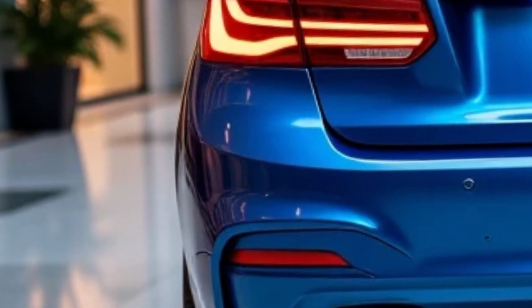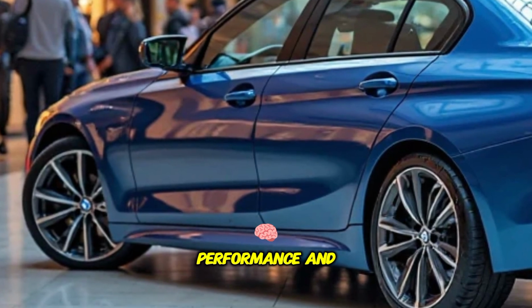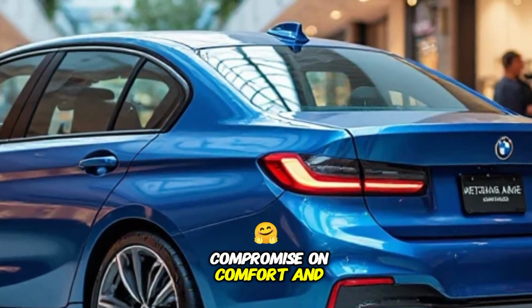Overall, the BMW 330i 2025 is a beautiful combination of luxury, performance, and smart features. It's perfect for someone who wants a sporty drive but doesn't want to compromise on comfort and style.